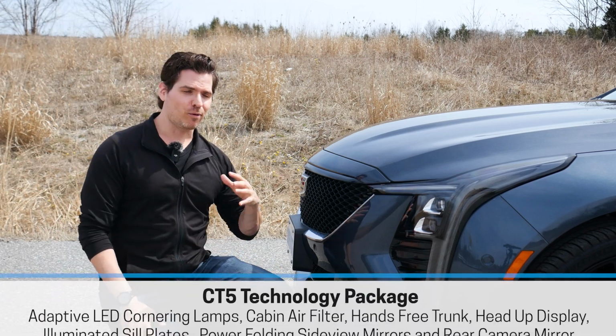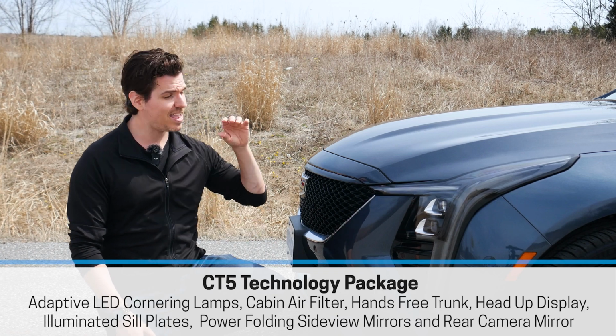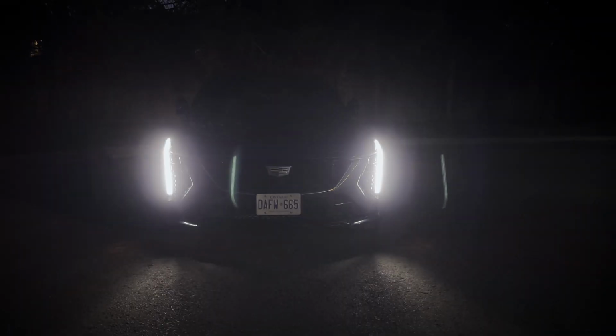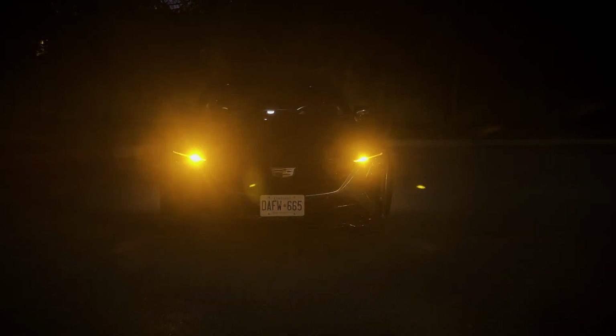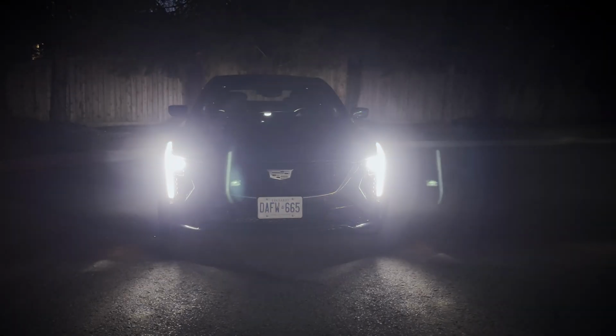There is the option for the technology package inside of the CT5, which gives you a head-up display, but it also changes out the dynamic look of the headlamps. It goes from a traditional LED into an LED with self-leveling, and then it's also adaptive for cornering. So later on at night, you're taking turns left or right, it's gonna shine those LEDs, and that makes it easier for you to see during nighttime driving.